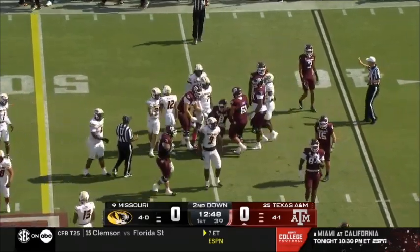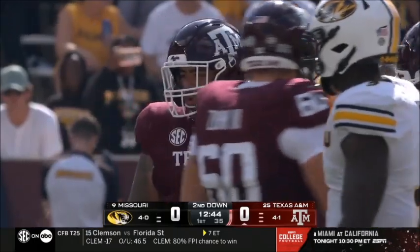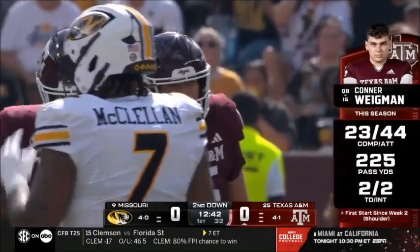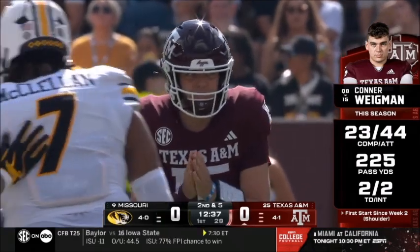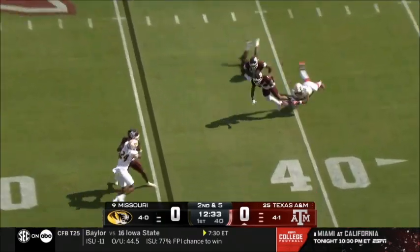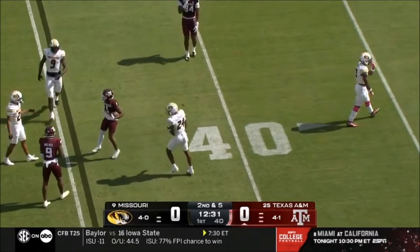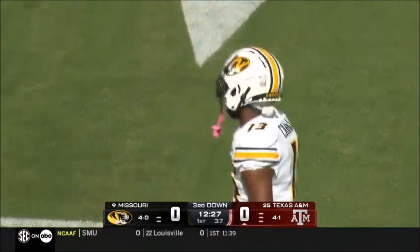Yeah, and Wigman is just so talented, and he's exactly what this A&M offense needs. They've struggled to push the ball downfield, utilize the talent that they have at wide receiver. He's a pure passer, an NFL-type arm. Moss picked up 5 yards. They quickly swing it. This is Barber, who is chopped down immediately as Dalen Carnell with the tackle.